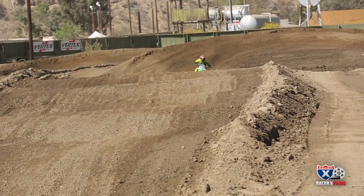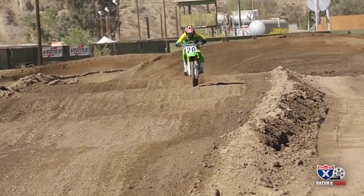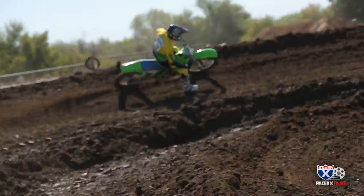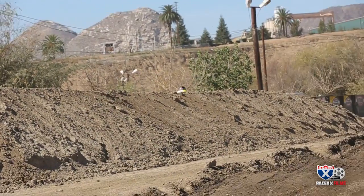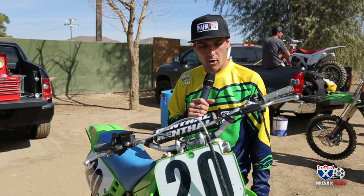As far as it doing anything better than the current four-stroke which I ride, I definitely think it turns better. Probably due to the fact that it has zero engine braking and also that it feels really light. But honestly, it feels really small, so I don't know. I feel like if you push the envelope, you're probably going to crash pretty hard.